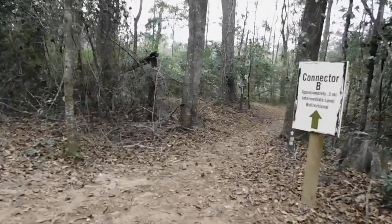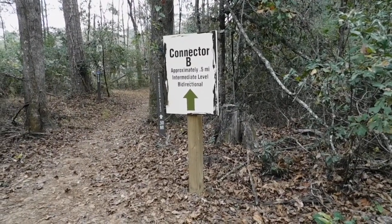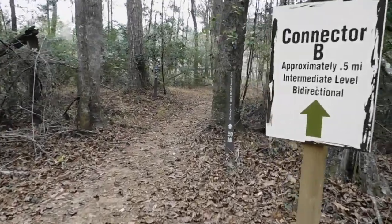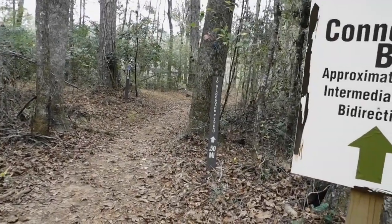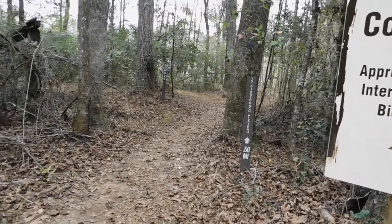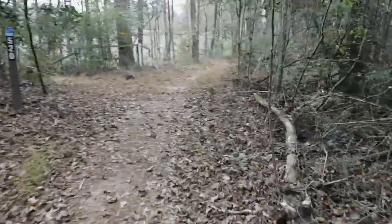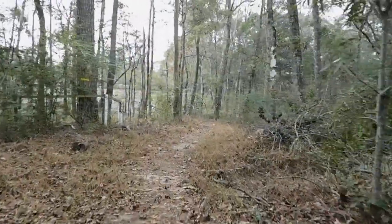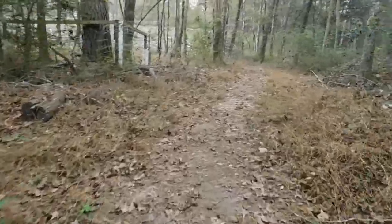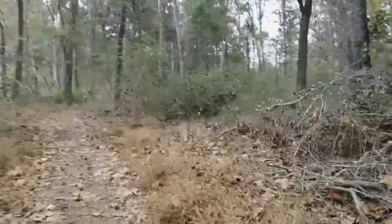So, connector B, approximately 0.5 miles at intermediate level, to Stagecoach Plateau. No. I definitely don't want to run that. But we'll go this way for a second and see where this brings us, I suppose.